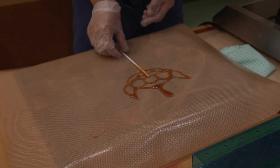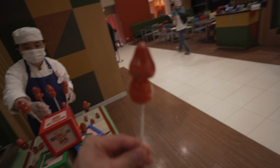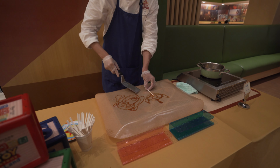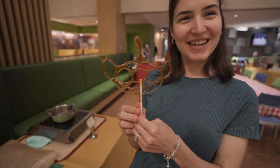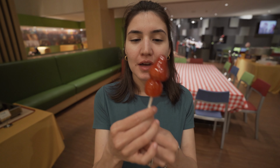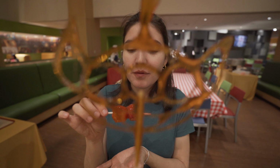So while we wait for that one to cool down, let me go get some of these strawberries. They're ready and they look pretty good. This is so cool. It's like caramel. You hold this one. Look, Eddie got these strawberry sticks and the fruit sticks. It's really good. It's like a candied fruit.